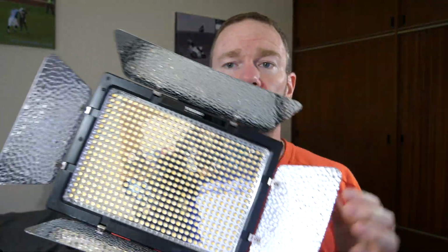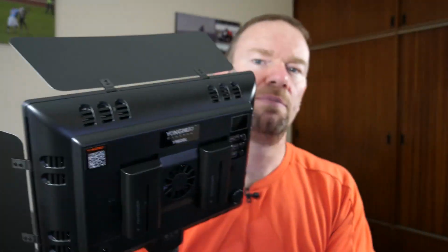The stand, you might remember I did a video of that, the Manfrotto stand. I put that on myself because it's got a little screw at the bottom, so you can put whatever kind of stand you want on it. And I quite like it because it is battery powered.